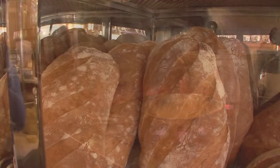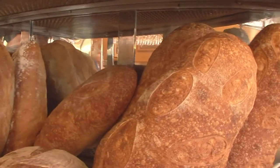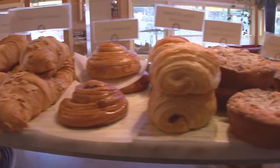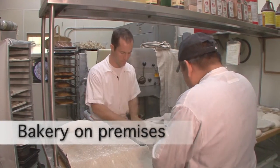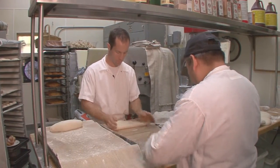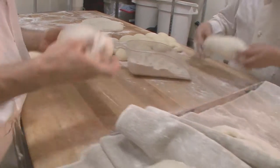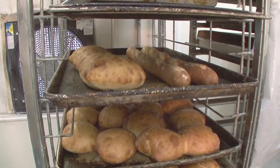The most common question I get on a day-to-day basis is, where did you get your bread from, or where did the pastries come from? And the bakery program is not so well known because it's not out in the front of the house. It's hidden in the back. We've got people that come in at 2 in the morning and make the baked goods, make the bread, and set up until about 10 o'clock. All the French toast is made with the homemade bread.